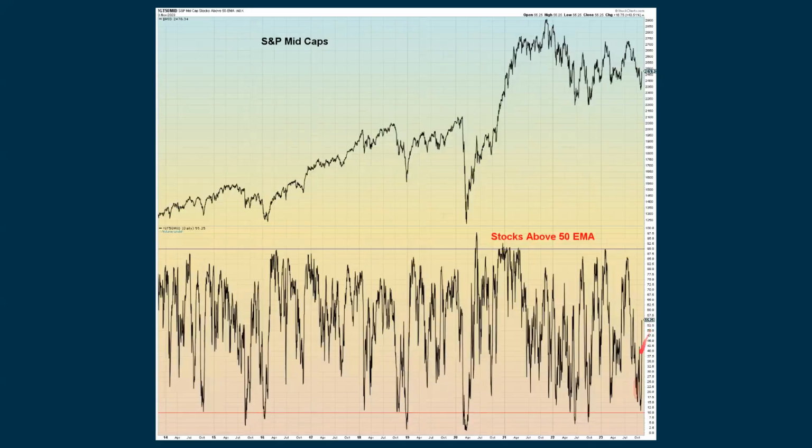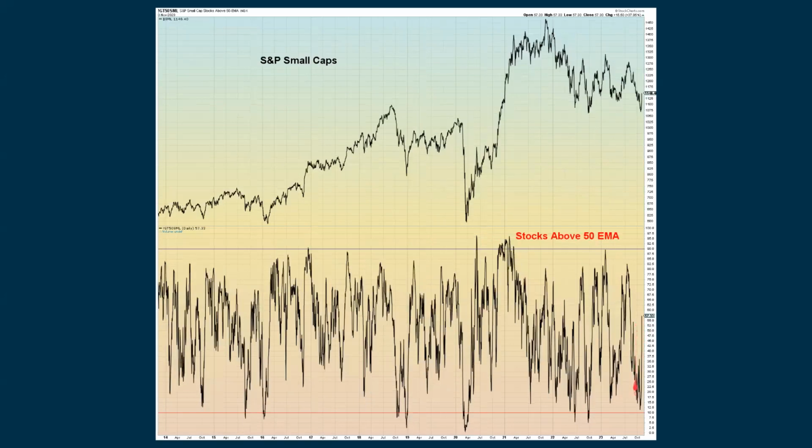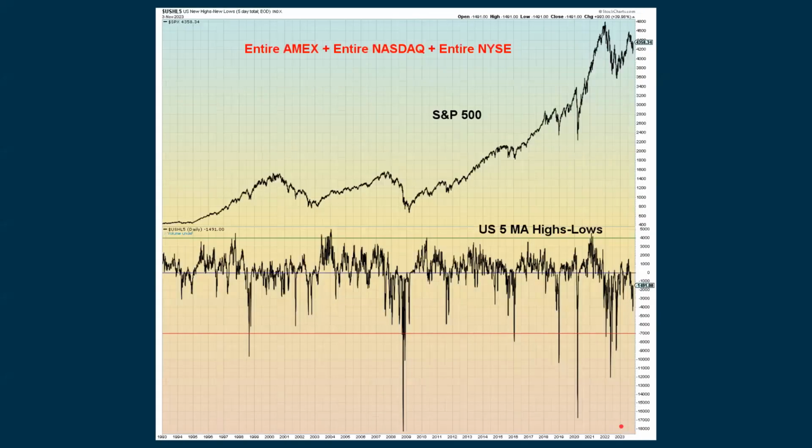56.4. And the mid caps are showing some improvement, crossing back above 50. And the small caps are also showing some improvement. Now, both with the mid caps and the small caps, we didn't get an extreme negative reading. We got a very low reading, but it wasn't necessarily extreme. When we look at the new highs and new lows, and we take a 5-period moving average of that and spread it out over the whole market, we're still below zero, but we are showing some improvement.